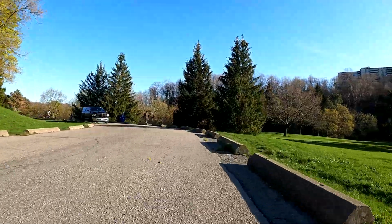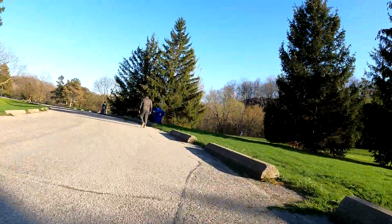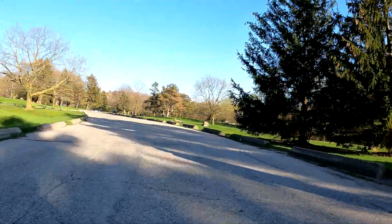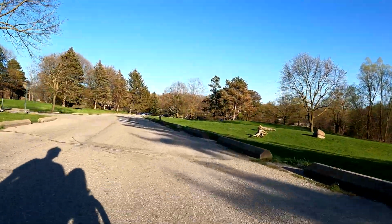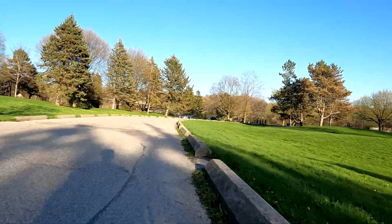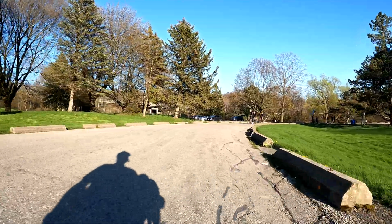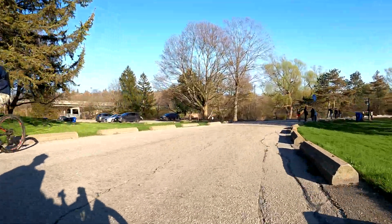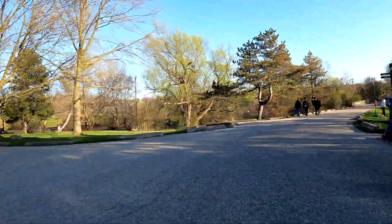So up ahead, we're going to be reaching a point where a lot of different things converge together into one, and there's a lot of things that cross one another. We'll first be going underneath a bridge for Don Mills Road. And not too far past there, we'll also be going over a set of railway tracks.